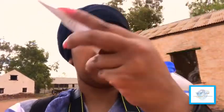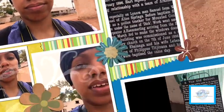Aboriginal people, kind of like in the U.S., like Native Americans, they were the ones who founded this land, and so this is like their historic site.